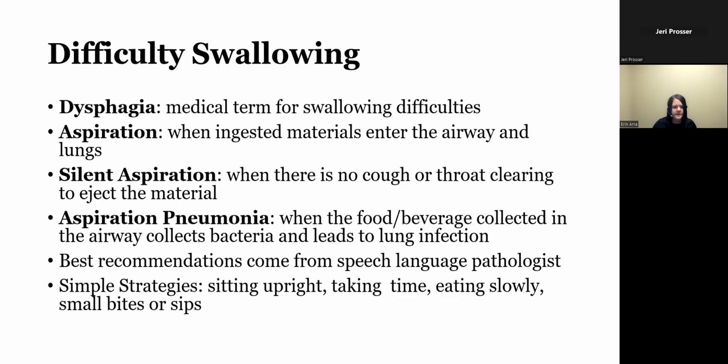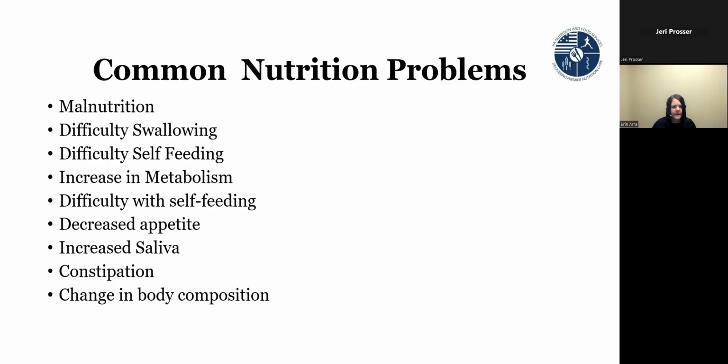Oops, I skipped ahead. Okay, difficulty swallowing, and I'll expand a bit more on most of these listed. An increase in metabolism. They think about 60-70% of patients with ALS have an actual increase in their metabolism, in addition to other factors that may make it difficult to get adequate nutrition.